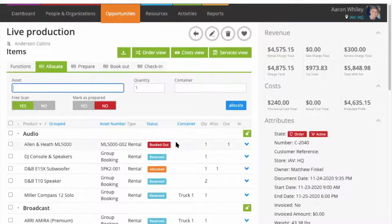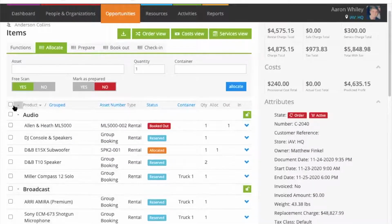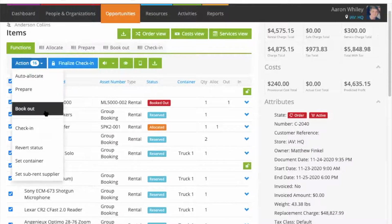So as I demonstrated earlier, you can scan things one by one to allocate equipment and to book things out. However, if you don't want to use barcoding, it's not a requirement. So if I'm confident that everything on this job has gone out, all I have to do here is tick the boxes, and within functions, I can use actions to book everything out here.